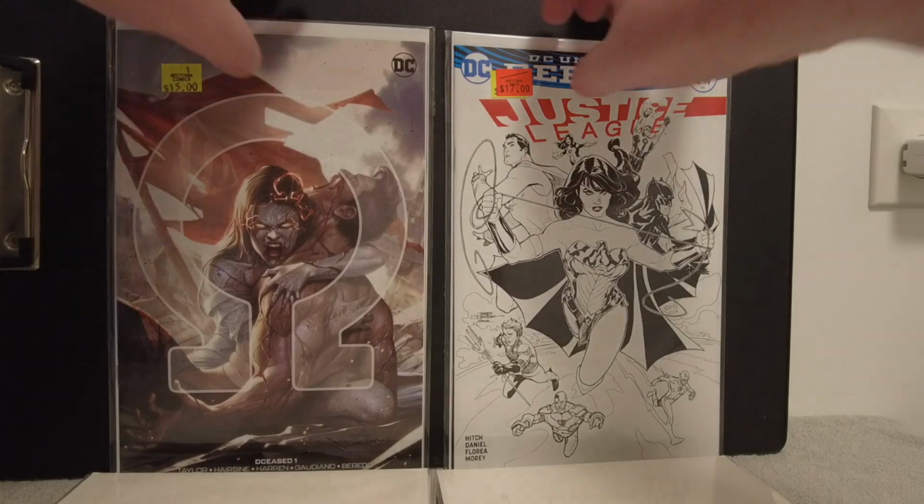Even if these books are only cover, that's like $40 just in cover. But those first two books were like 30 each. And there were a couple other books in here that were like 20 or 30 bucks. Oh man, that was a great box. I like that box. That was a good one.